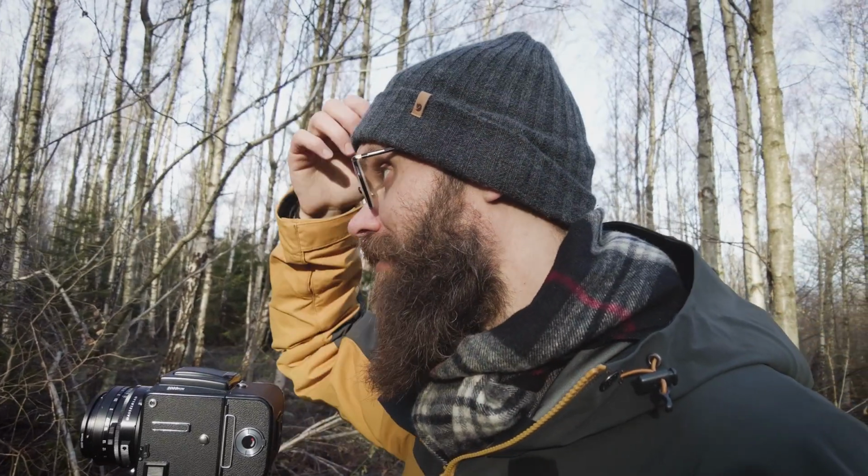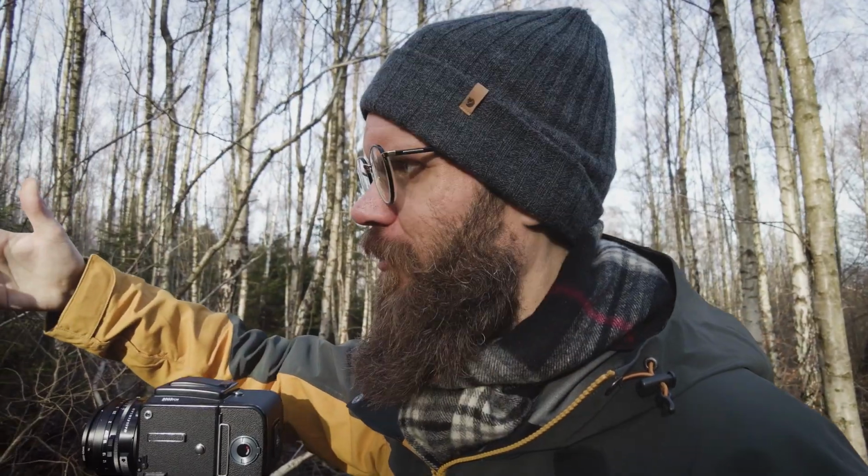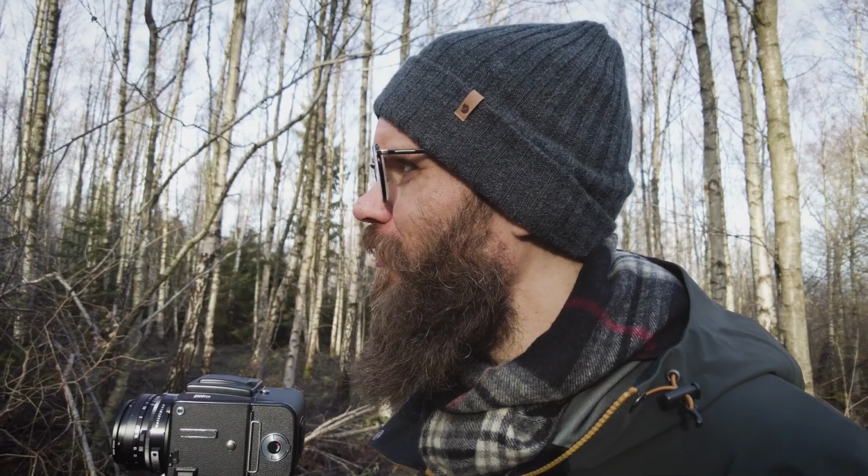I did take a shot of it. Shot at f16 at 1/8 of a second, and just focusing on the first birch, and then everything else just falls where it falls, and I think it will look okay as a black and white image. Let's push on. I need to get some lunch and find a nice lunch spot eventually.